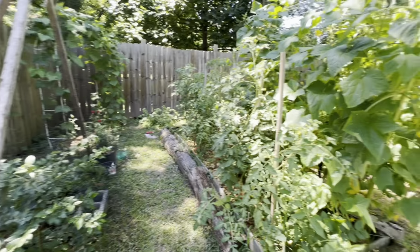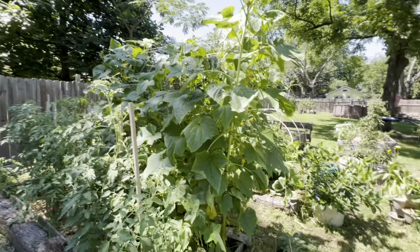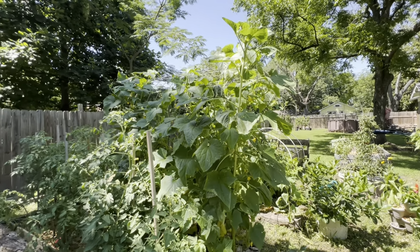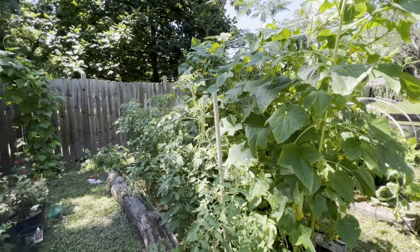So moving on, it's Tomato Lane here. Tomato Alley. Man, it's becoming a jungle. First of all, look how tall that sunflower is. You go, girl. She towers over me and my husband.